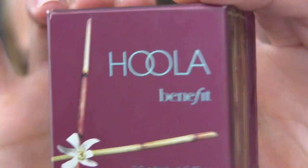I'm going to start off with the higher end bronzers first. The first one I have is Hoola bronzer by Benefit, and this is super well known. It's just really nice. It says, lightly brush the soft bronzing powder across your cheekbones and forehead or anywhere you would love to look tan. So it's just a matte bronzer, very, very nice. It is one of their Benefit box powders.